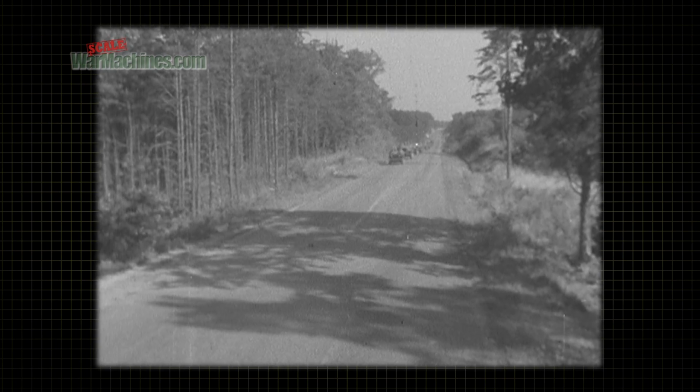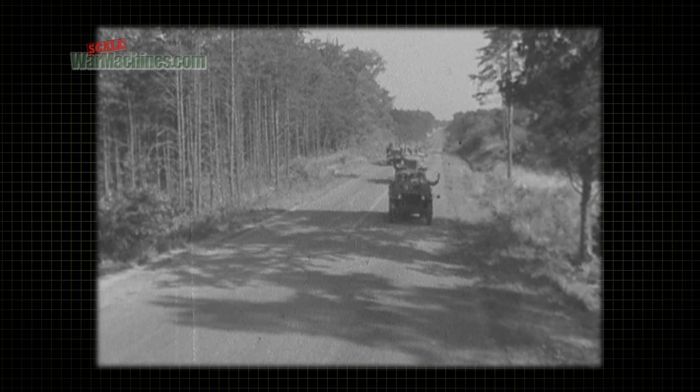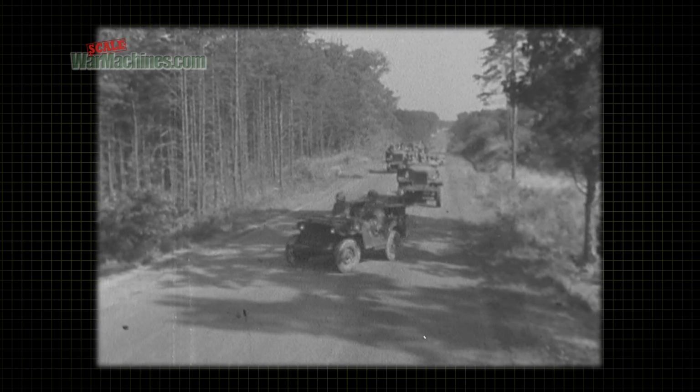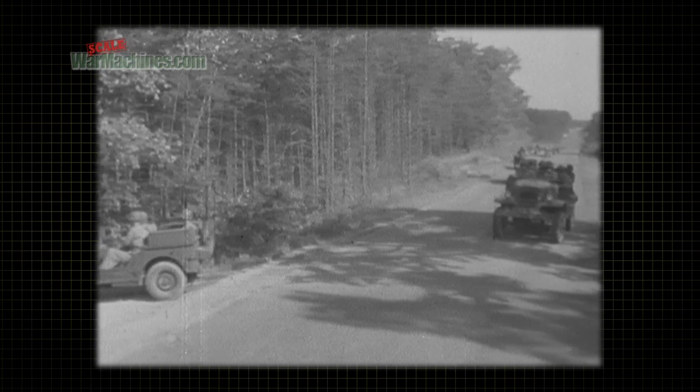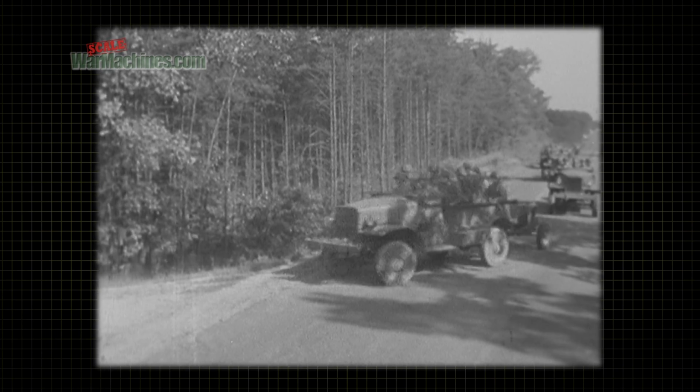Because it is so important for each man to understand the part he plays in the service of the piece, we're going to show you how a pack howitzer firing battery operates. A pack howitzer firing battery is composed of the executive, together with the instrument corporal and the recorder. 4 complete howitzer sections riding in the 1-ton trucks, which are also prime movers for the pieces.